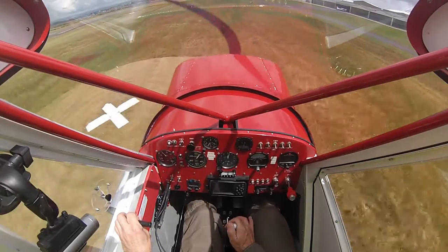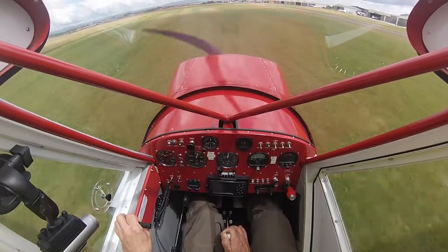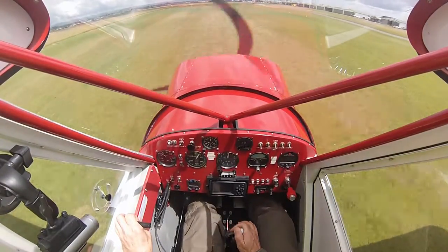Gauge on the left hand side, you'll notice I'm carrying about 1500 RPM, trying to carry some energy down to the landing until I touch down onto the ground.